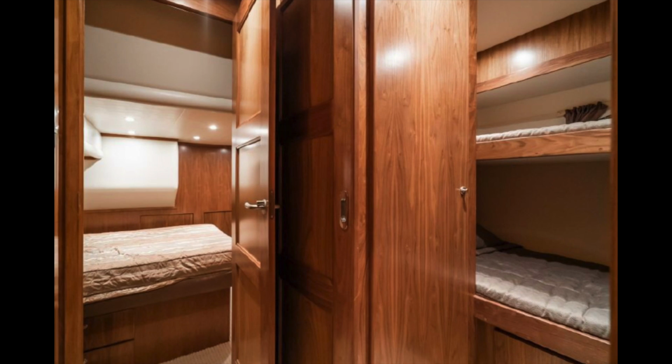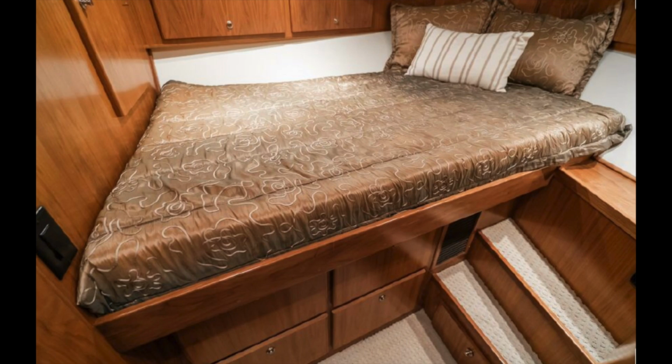Number 4, what was important to us is that it would have at least 2 staterooms. We have 4 girls and they're older now, but we like to have them on the boat when we can, as well as our friends. So having another couple to be able to go boating with us is just a lot of fun.